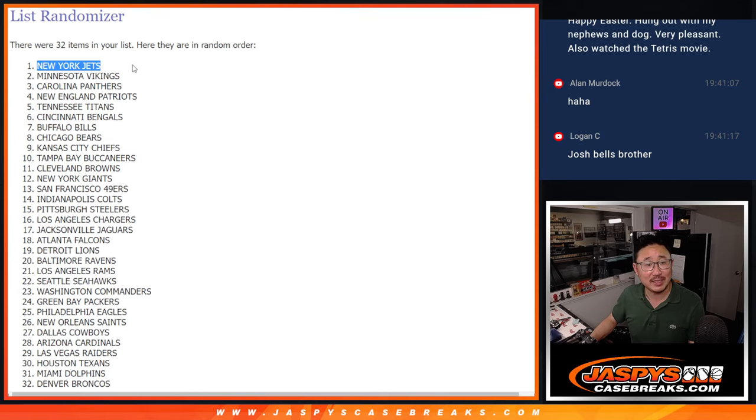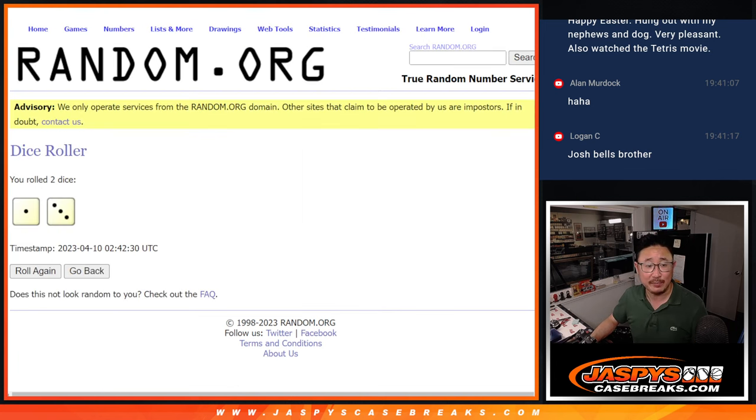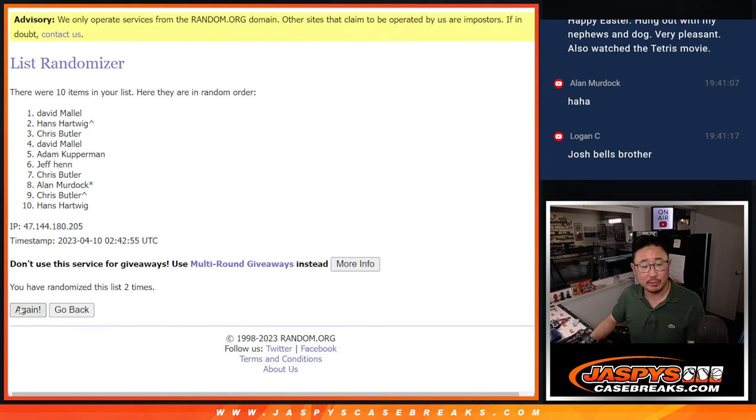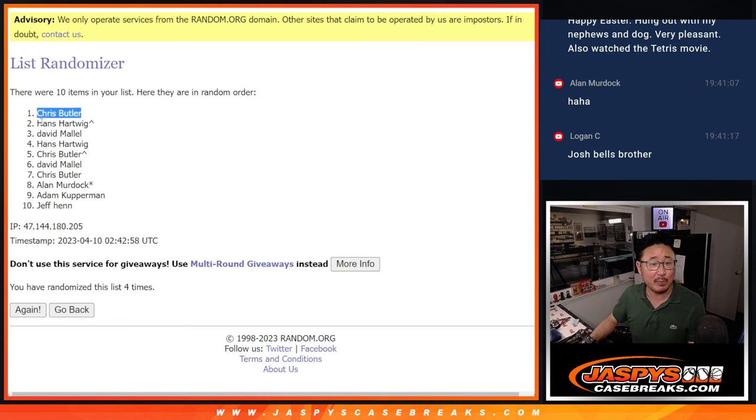After four times, it's the Jets, and the Jets are a number block team. So on to the next randomizer. So name on top, non-numbered base cards of that big group of teams. Second name, 250 points. Same dice roll after four. One and a three. One, two, three, and four. So it'll be Chris Butler with the non-numbered base cards. Hans, you'll get the 250 points.